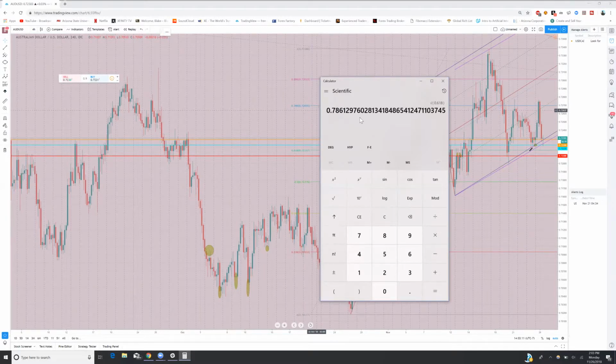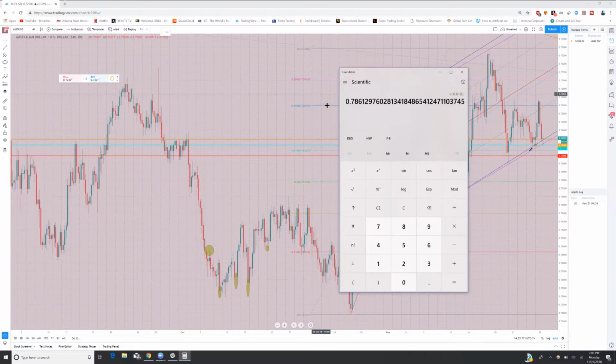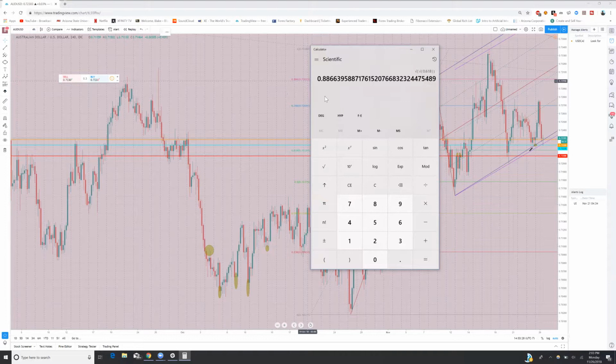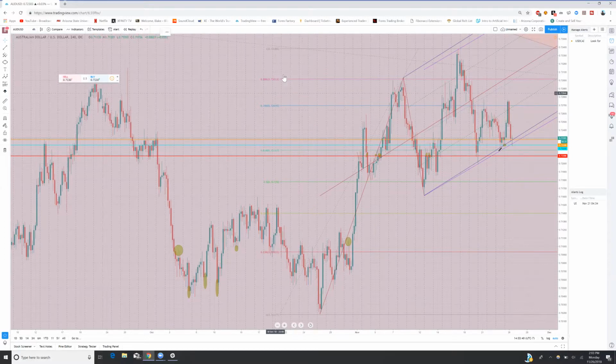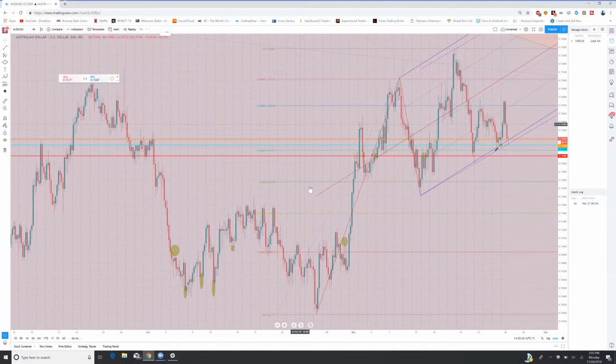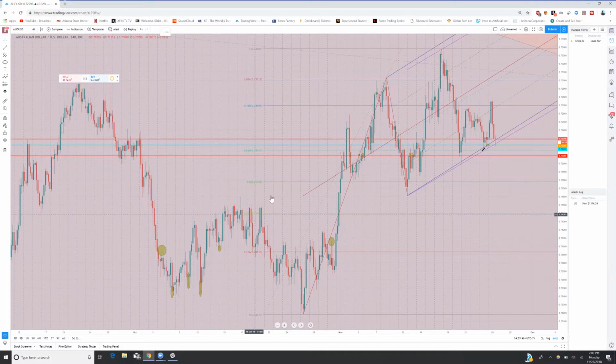Of course, it goes on longer, and this is not exact because 618 is not exact. That's just something to note. This is why 786 is relevant, because it's the square root of 618. So what happens if you take one more square root? Well, that's how you get the next one, 886. That's how these levels are calculated, literally just square roots of the golden ratio. Just something kind of interesting that I noticed. Some people always ask why they're relevant, why we use those numbers. Well, now you know. Also, 382 is just the opposite of 618, 1 minus that, and so on.